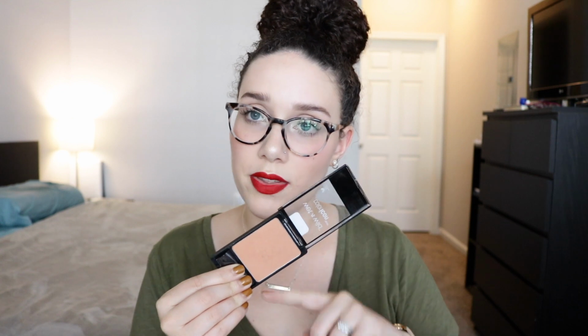But that's Rosé Champagne, and then let me just show you the other colors real fast. This is Apricot in the middle, so you can see it's a lot warmer. Again, this has a sheen like Rosé Champagne, so it's going to give your cheek a glow. And the last one is Mellow Wine, which is matte, and it looks like this. It's more of a mid-toned wine shade, so this would look better, I think.